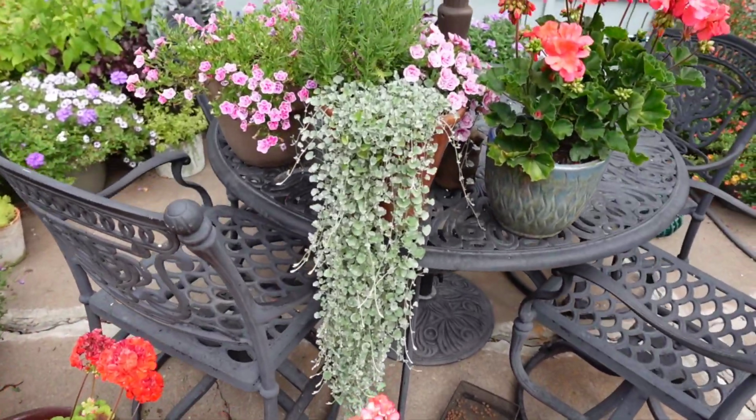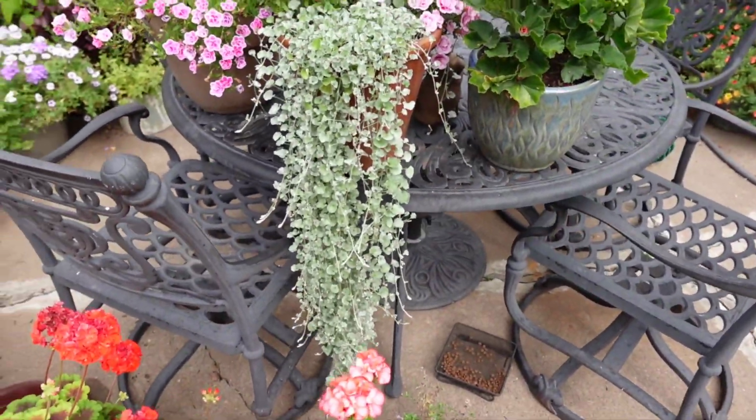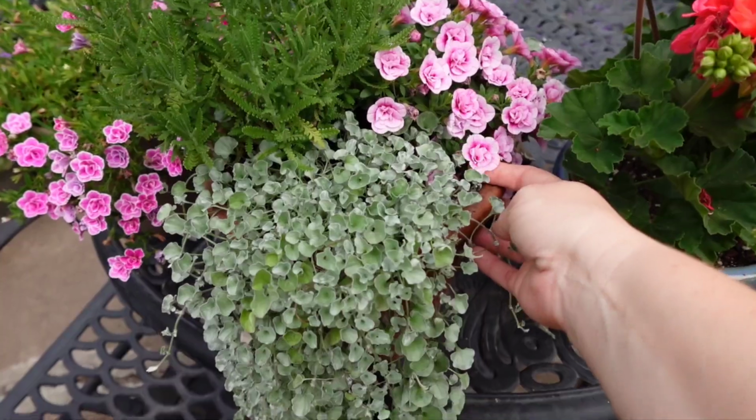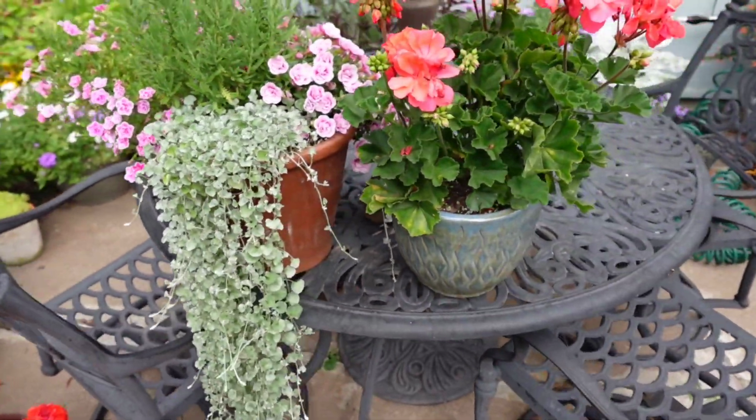And this was a Dichondra Silver Falls that I bought on clearance. So pretty. Planted with a French lavender, which is finally blooming, and some kind of double Super Bells. I can't remember the name. And I just love this color. I'm overwintering this one too.